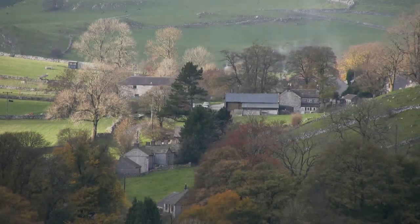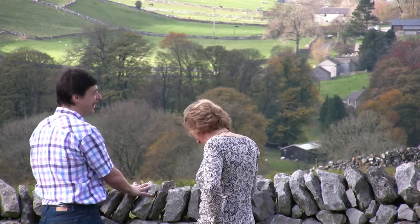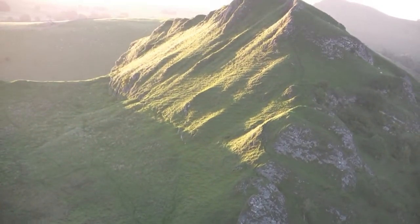We'd love you to experience what it's like to step outside the door and just see the fantastic view down the valley. When we saw it for the first time, we really couldn't believe how spectacular the countryside could be.